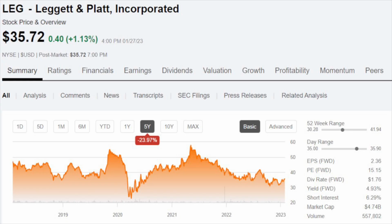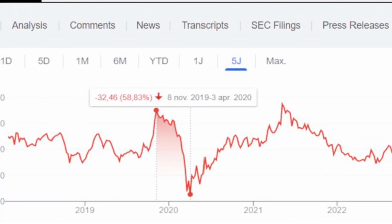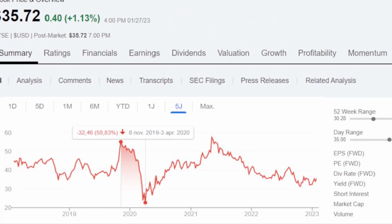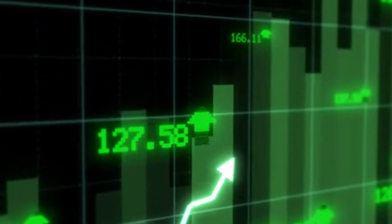Looking at the 5-year history, we can see big fluctuations in the stock price. From the top of $57.53 all the way down to its low 20s, only a year before that. The drop from early 2020 was caused by the COVID pandemic, where there was enormous panic all over the world, especially in the stock market. It dropped 55.6% in only 2 months, as you can see here. Despite this, the stock quickly rose back to its normal levels.